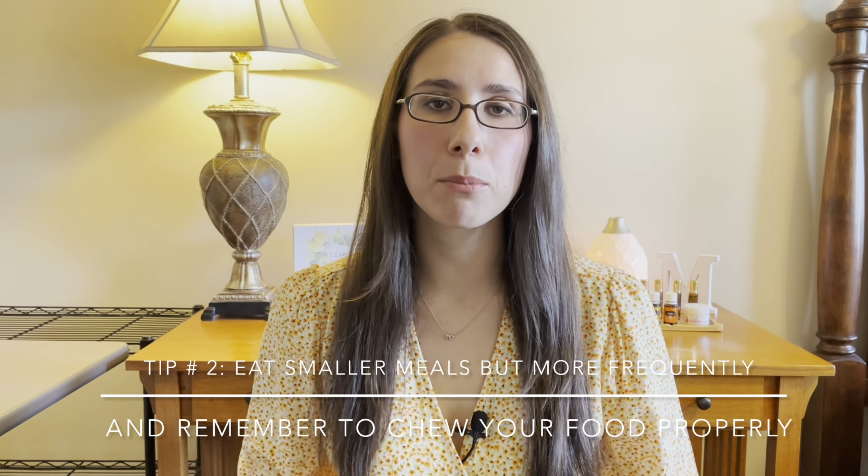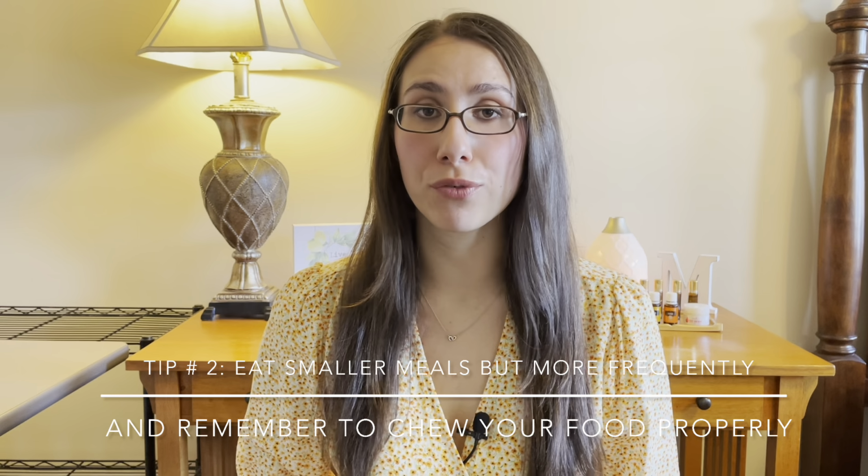Tip number 2 is to eat smaller meals, but more frequently, and to remember to chew your food properly. Overeating can cause you to experience reflux symptoms due to excessive pressure that is placed on that lower esophageal sphincter. So while you are enjoying your food, just try to be mindful and to stop eating when you're about 80% full. And properly chewing your food will make the digestion that occurs later on in the digestive tract run more smoothly. If you aren't chewing your food properly, then your digestive organs that see the food next have to work harder to digest it, both chemically and mechanically, in order for you to be able to absorb the nutrients that are found in those food products.